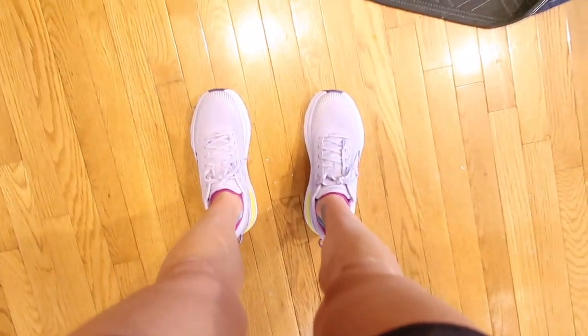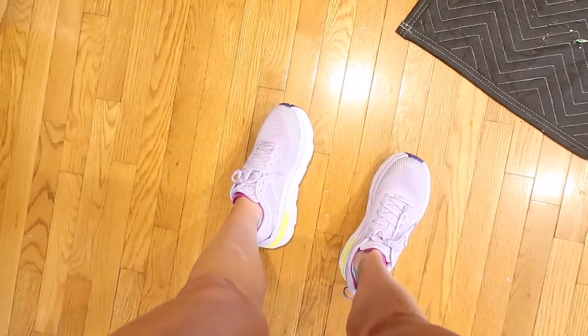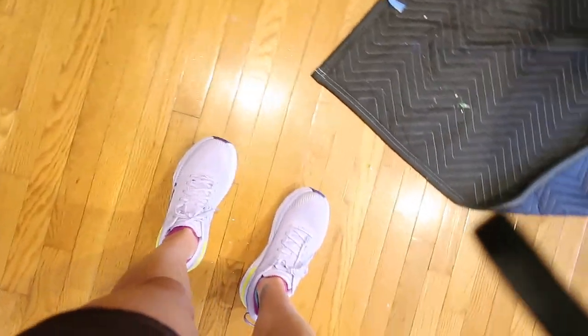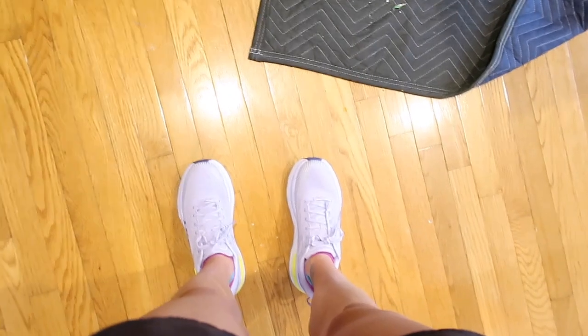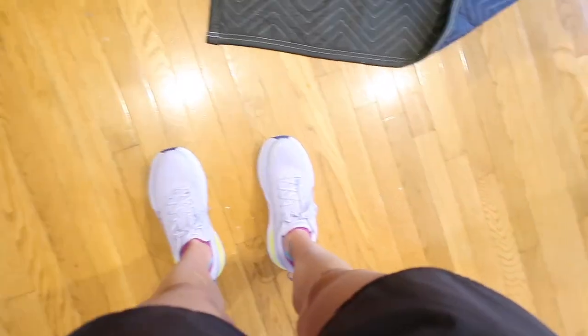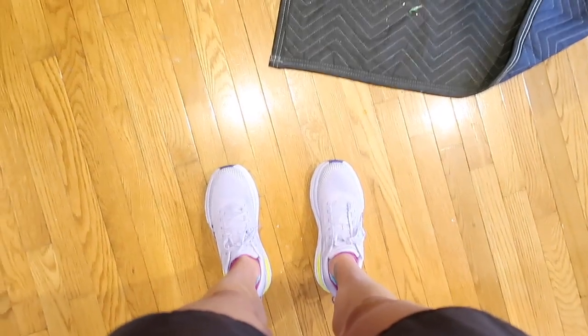I did go for a run today and it felt so good. I'll have to show you guys. I got the Bondi 7s because I have been in a rut and I just can't find an everyday shoe that I'm reaching for. So I kept reading the reviews and everybody said they're similar to the 6s. I'm sorry, I have the Bondi 7s, and they said the 7s are the same as the 6s. So I didn't want to get anything different.